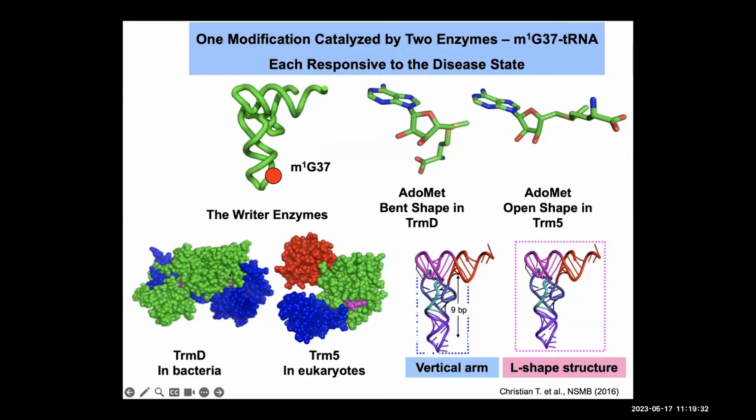For TrmD, the mechanism is binding this methyl donor in a bent shape. This is adenosine, this is methionine. The 2 moieties are bent to each other. In Trm5, this methyl donor is open in a straight conformation. TrmD recognizes only part of the L shape. Trm5 recognizes the entire L shape. So the mechanism of tRNA recognition is distinct, and the response to stress is distinct.